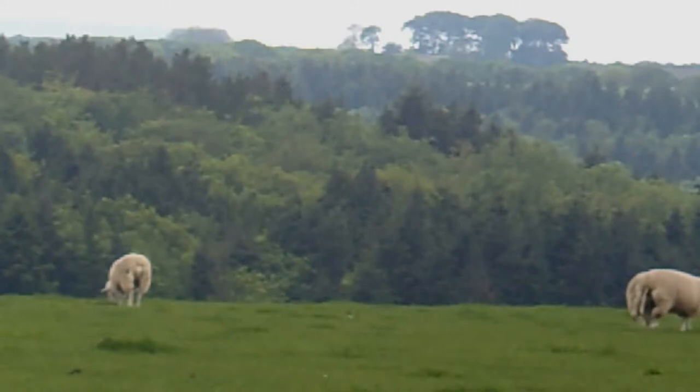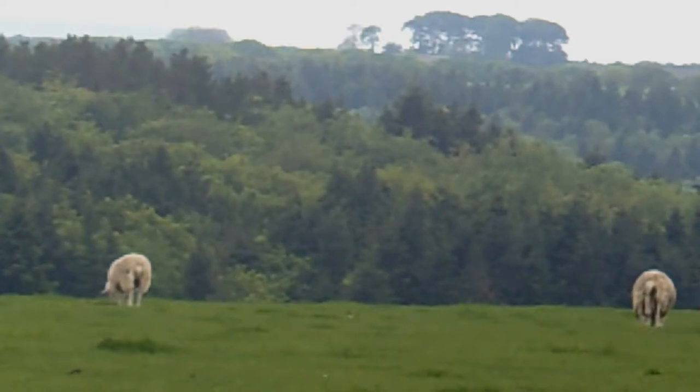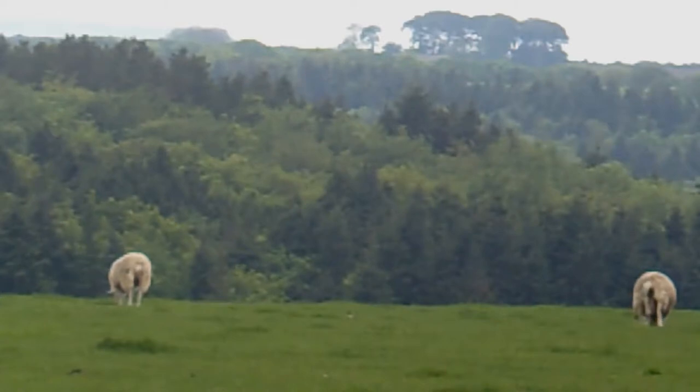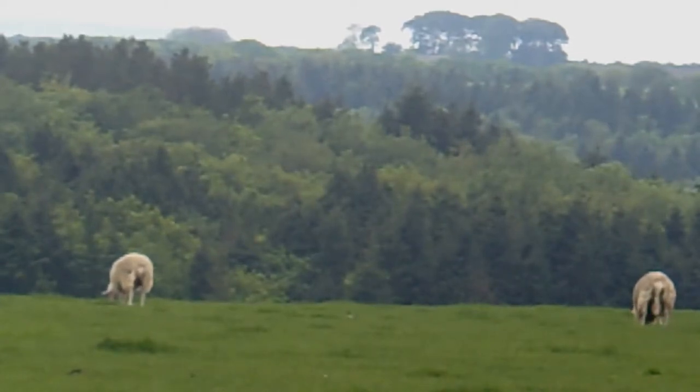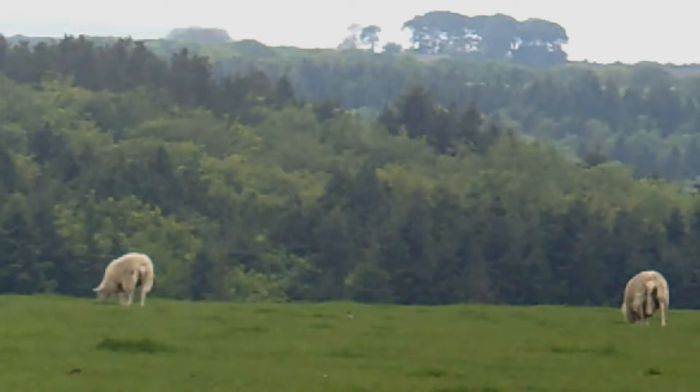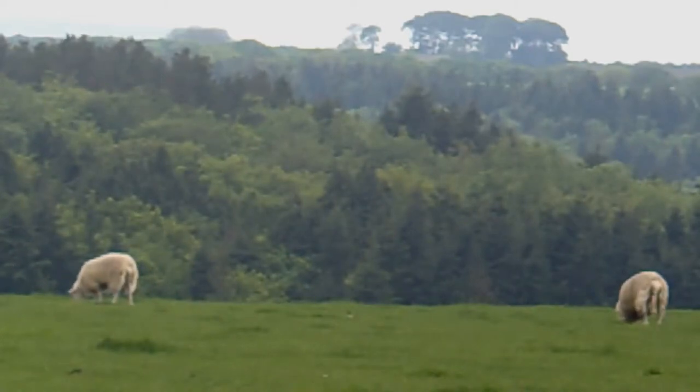Again, we've had rain all morning, but now it's dryish, and I thought the sort of hazy light would actually detract from the photography, but it's actually doing something for it. Now the fir trees and the deciduous trees in that wood, that's interesting.